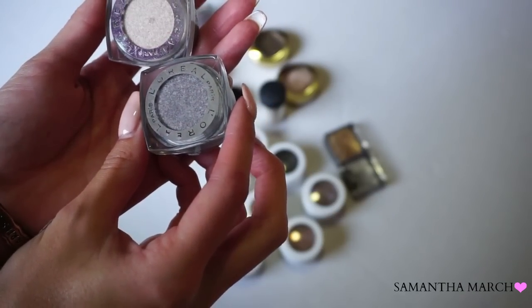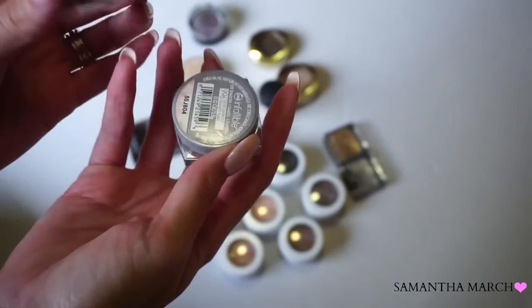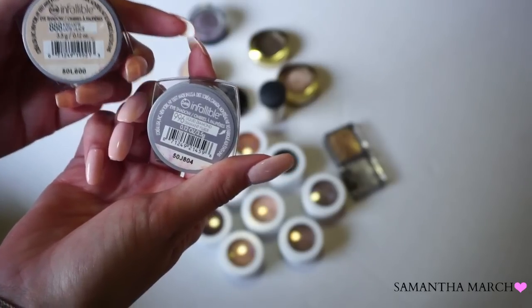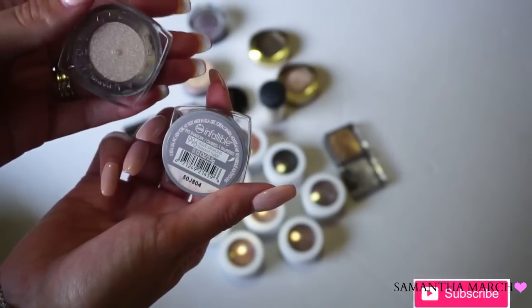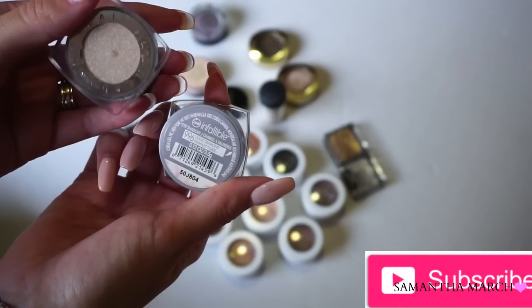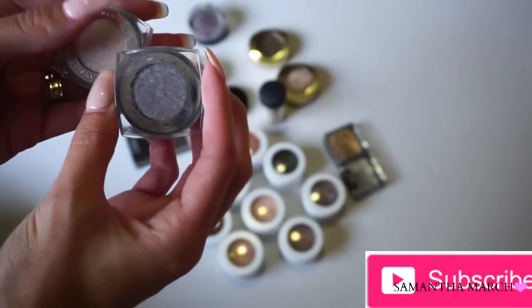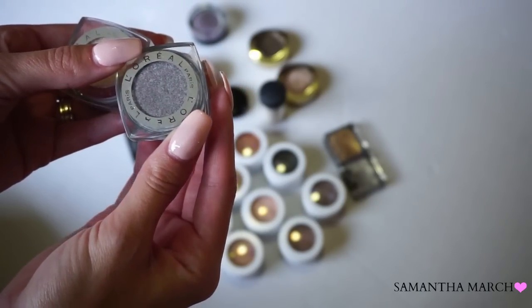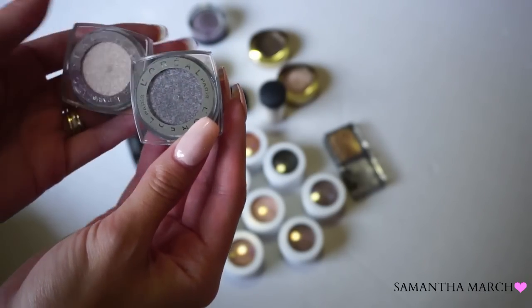So to start off, I have these two from L'Oreal. They're both the Infallible eyeshadows. One is in Ice Latte, which is this shimmery type vanilla champagne one. And then the other one is in Liquid Diamond. It's a really cool blue, gray, purple eyeshadow.